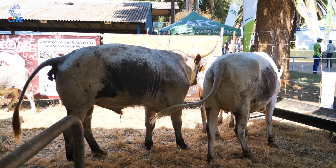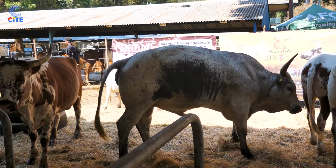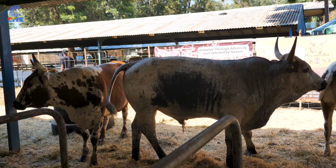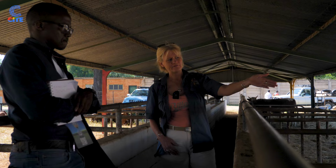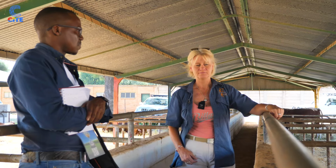As a farmer, we have to adapt. You need to decide, this is what I have to farm with. Do I have money to supplementary feed my animals? Or do I have the grazing to feed my animals? So you adapt your farming to the breed that suits your area. These animals will survive and do well on the veld. Again, I look at him, look at the cows. They both conceived off the veld. I haven't had to build their body condition up to become fertile. They've done it themselves.